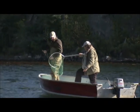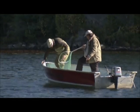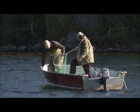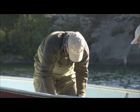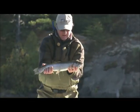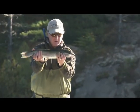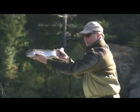What was that, about three and a half pounds? Yep. Still haven't found a 7-pounder. Beautiful. We're getting there. Oh, nice fish there, Rod. Good job there, Colin. Good job. Just get out. Oh, look at that. Beautiful rainbow. Look at the color, eh? Look at that.